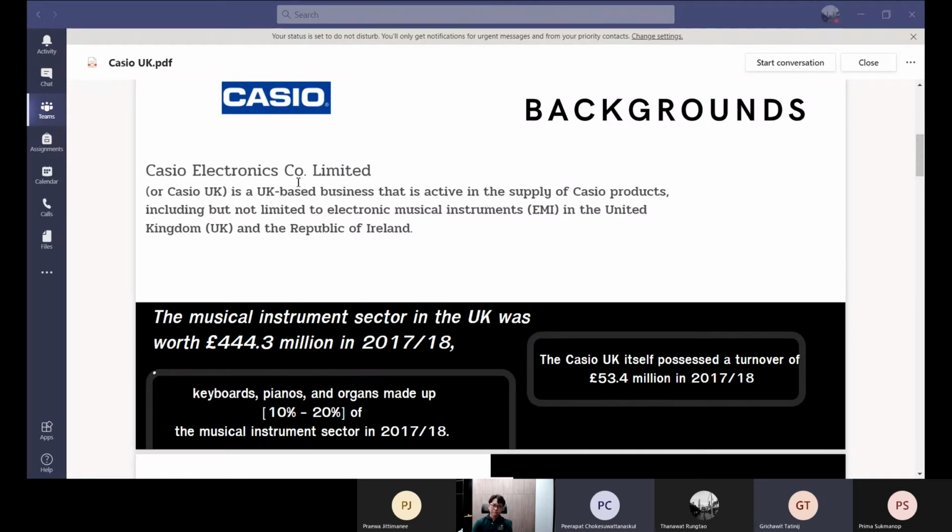According to the CMA, they only said about the industry that musical instruments do not have a dominant nationwide chain of musical instrument stores, but in almost all parts of the case, they didn't mention dominance at all. Oh, right. Okay.